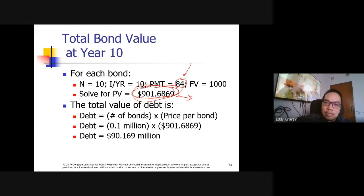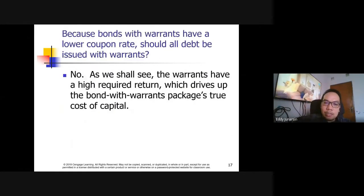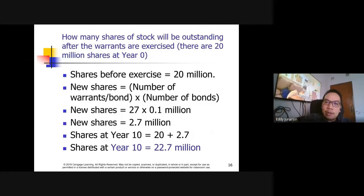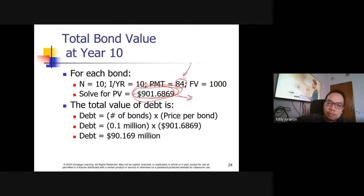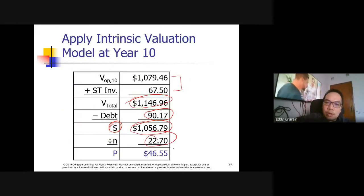And how many shares outstanding at year 10? We calculated that before here. Right now, there are 20 million shares outstanding. And if all of them exercise their warrants, there will be additional 27 warrants per bond multiplied by 100,000 bonds, so additional 2.7 million stocks. So it will be 22.7 million shares. Okay. So the stock price per share is estimated to be 46.55 at year 10.